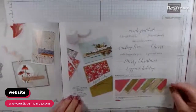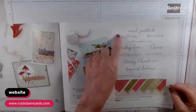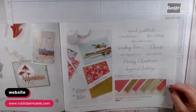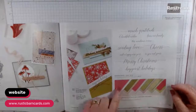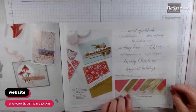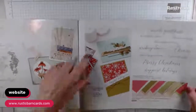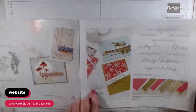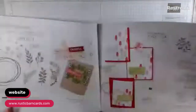And then on page 57, you have this heartfelt wishes and great sentiments: much gratitude, cheers, sending love, Merry Christmas, happiest holidays. And then the heartwarming hugs is 12x12 Designer Series paper, which was in last year's mini catalog, the holiday catalog. And also on this page, shimmery white embossing paste and the adorning decorative mask that they're using.